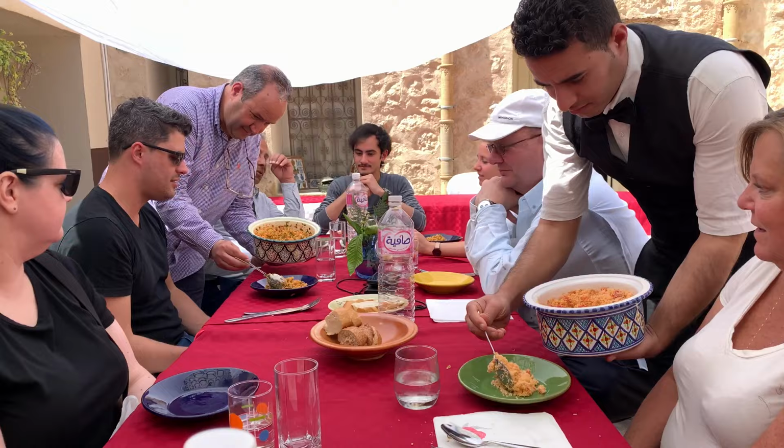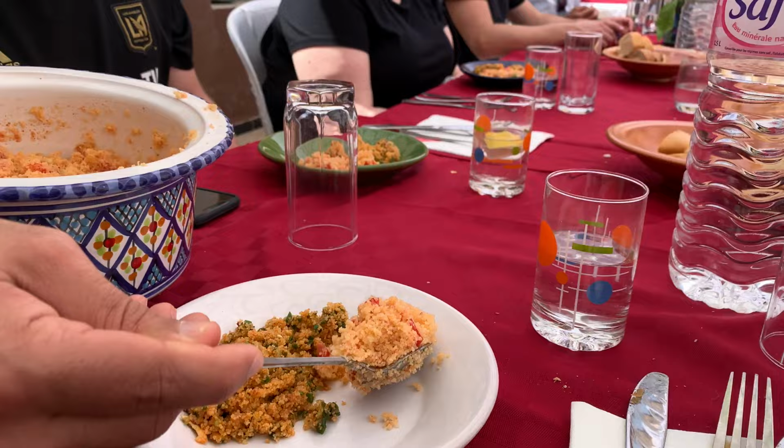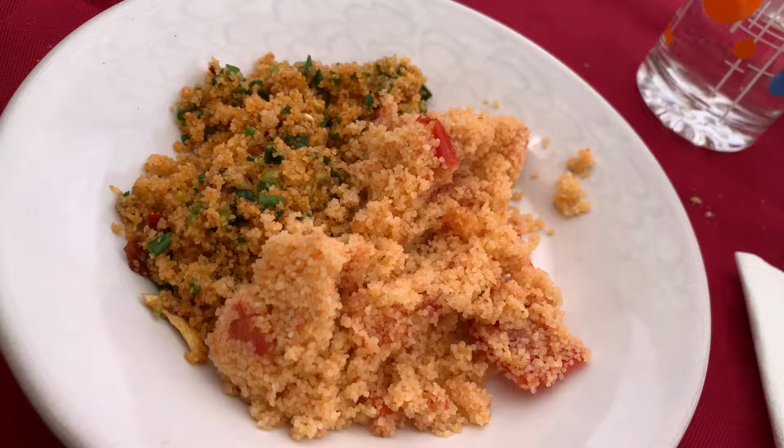Tuna fish? It has like cinnamon inside. Homemade couscous. Look at this. Next, we try the staple of Tunisian cuisine and the national dish, couscous. Here, it's prepared with two different versions, one with herbs and one with tomatoes. Two different types of couscous, homemade.